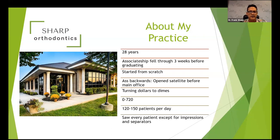So as a result, I started my satellite office first because I had to do a full build out. I didn't know the difference between conduit and carpeting at that point in time, but you learn really quick when time is of the essence. So we did that. We got our main office open. This is actually not my first office. I built this office in 2001, which we love. And that's where we're still operating out of today. And we still are in the same location in Branson as well.